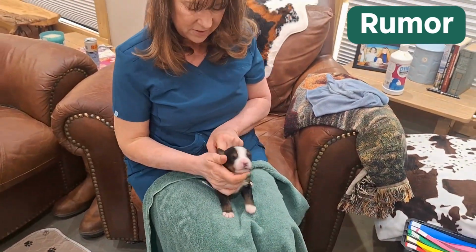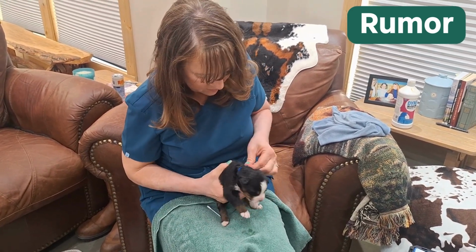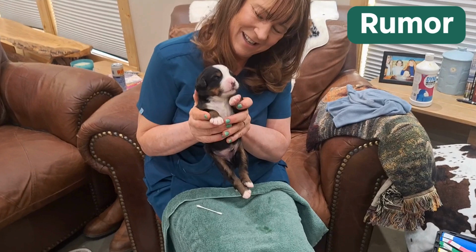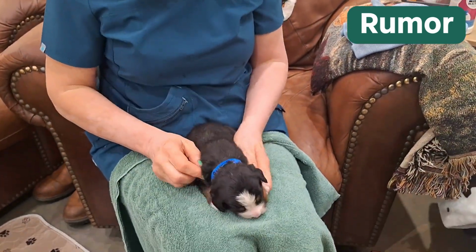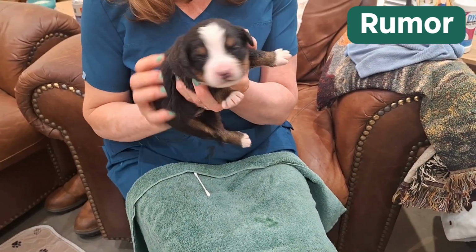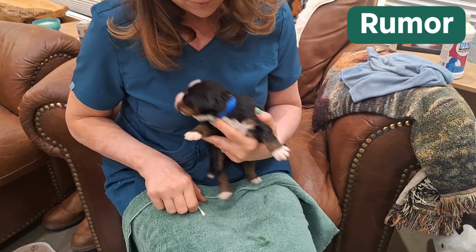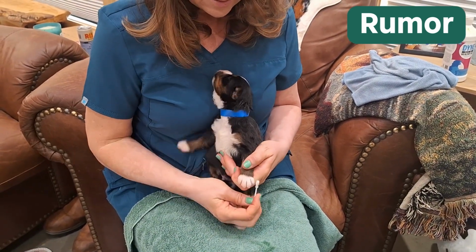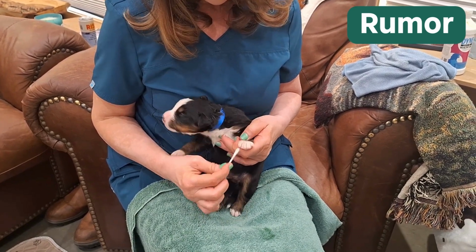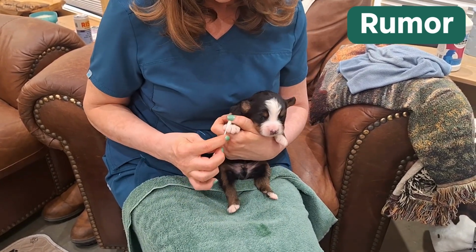Let's see. This collar does not need changed. Who do we have here? Oops. We've got Rumor. I love his name. We live in a small community, and one of my breeding mentors named one of her Frenchies Rumor Has It in Clark, and I loved that so much I borrowed the name for this litter. He is hungry. Only one thing on his mind, so he's not going to be very cooperative today. It's his feeding group's turn to eat, so I'm not surprised.